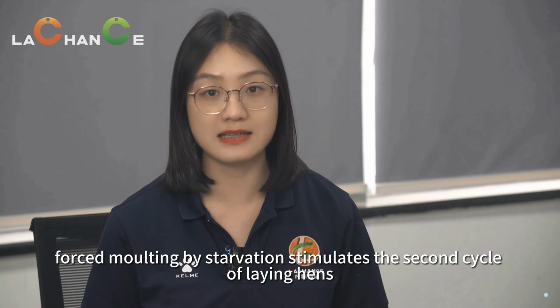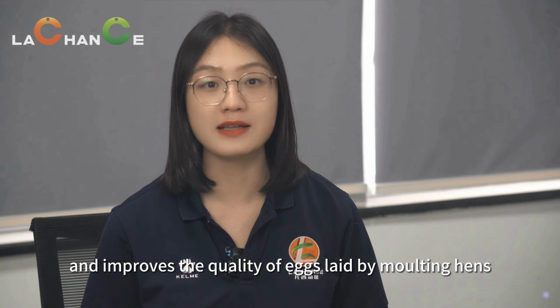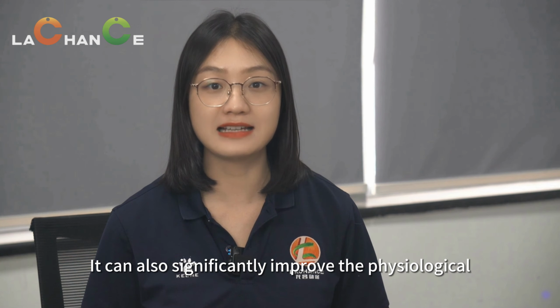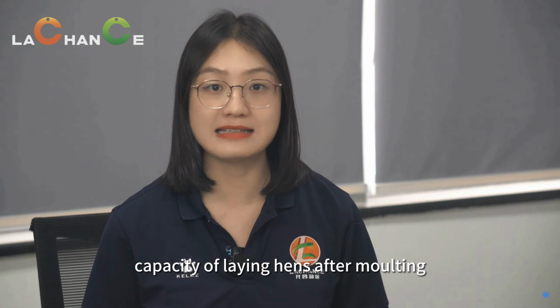In conclusion, forced molting by starvation stimulates the second cycle of laying hens, increases the laying rate, and improves the quality of eggs laid by molting hens. It can also significantly improve the physiological metabolism of the body and improve the antioxidant capacity of laying hens after molting.